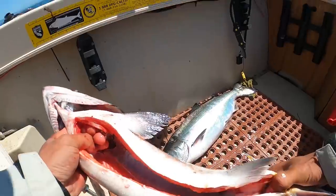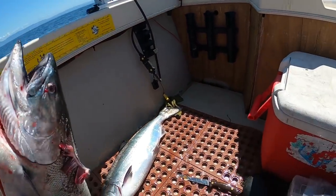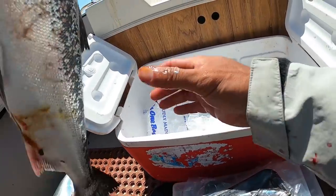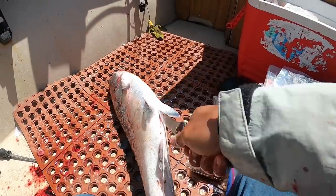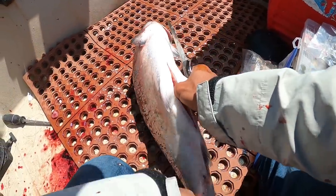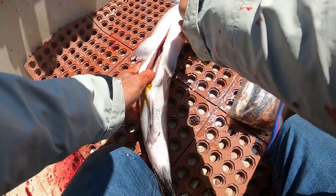There you go. Look at that meat, man. That's a nice fish. Let's see. A little bit more pale on this one. Interesting.